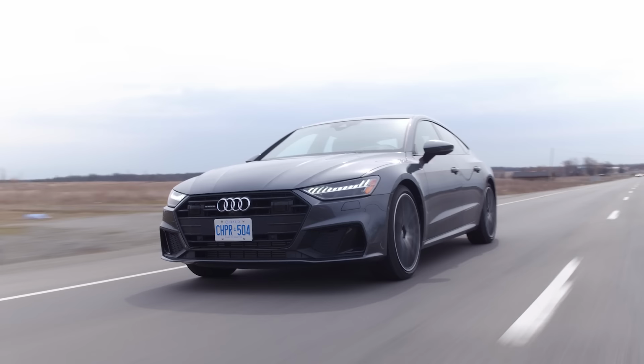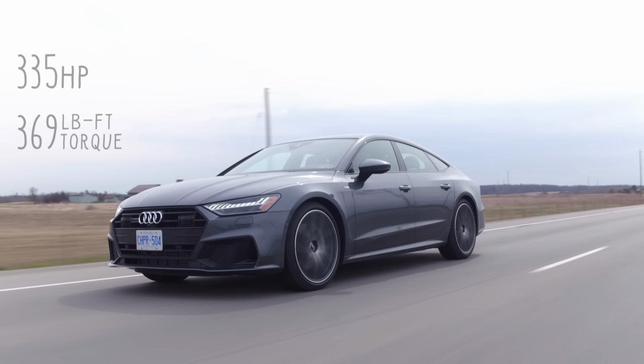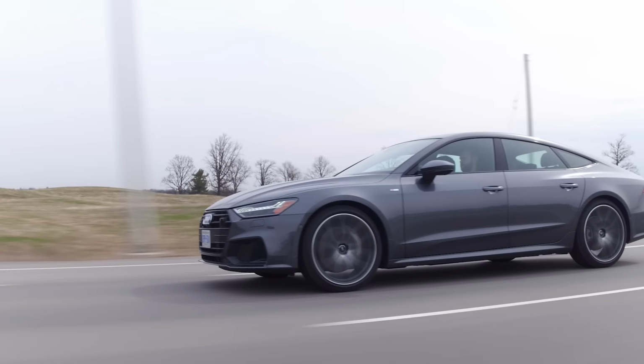Let's get into the horsepower and torque. 335 horsepower and 369 pound-feet of torque from a 3-liter V6 turbo with a mild hybrid system. Yeah, it felt like that. I felt like I always got a little bit of an electric push here and there and that electric sound. Yeah, so it's a very mild system. It does add a little bit of power whenever it can, and then it also helps with coasting and all this stuff. So pretty cool.